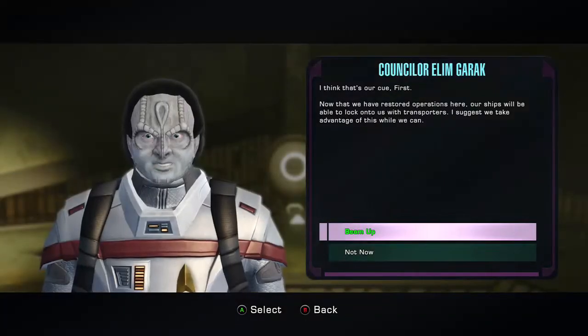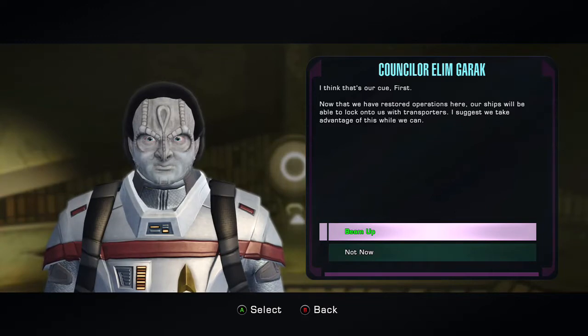I think that's our cue. Now that we have restored operations here, our ships will be able to lock its borders. I suggest we take advantage of this while we can.